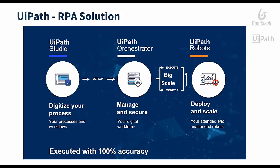The Orchestrator also has a lot of analytics and information built in that we collect and manage to effectively get insight into what is going on in the infrastructure. So that's typically what the overall architecture at a very high level for UiPath looks like today.